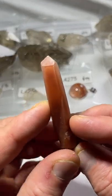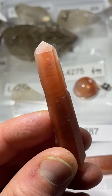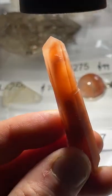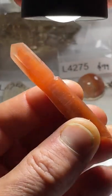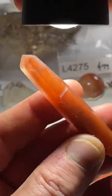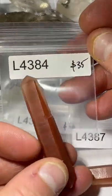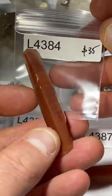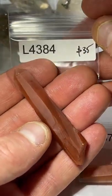Here, this one's a little bit longer. It's a nice traditional. If I can get it to stay in focus. These are just so crazy. They're really nice. The most orangey crystals ever. That's the last one there. That one's $35. Very nice. Like four-fingered size, if you can see.